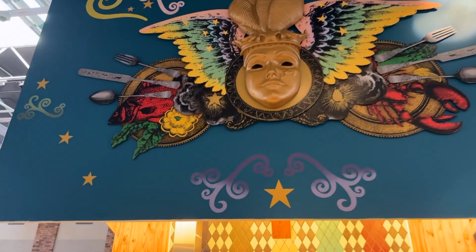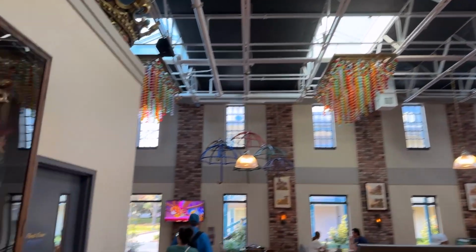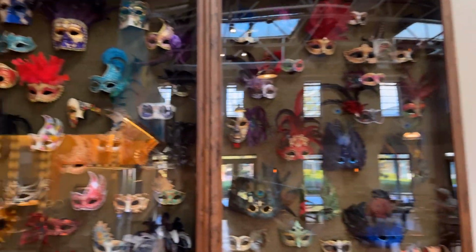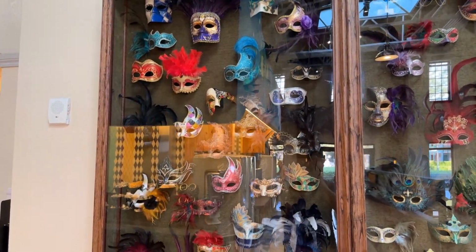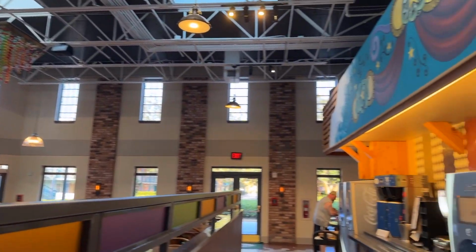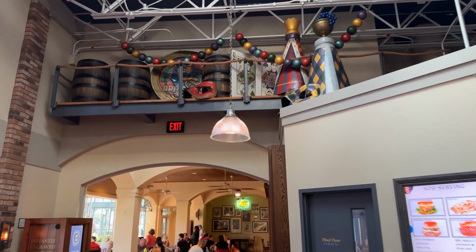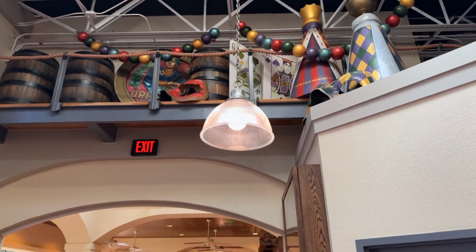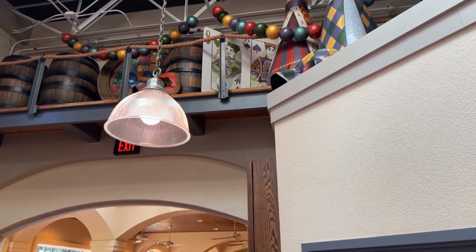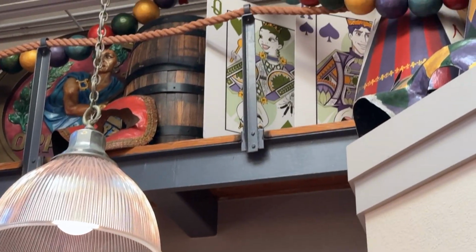There's more Floatworks. And they have all the masks here. More decorations. All right, let's go outside. More Floatworks, float decorations. Oh, and there's a hidden Tiana and Prince Naveen. If you look up there, you can see there's a king and a queen on the cards.